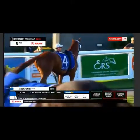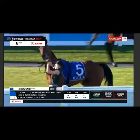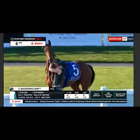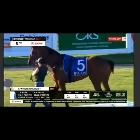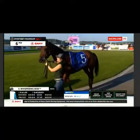The next horse, Whispering Bob, is a debutant for Brian McGrath, Matt Allen in the saddle, and he's had the 3 jump outs leading in. He looks like he is ready to go. He does. He's had 9 jump outs in total, so he's had plenty of experience. Can see him up on his toes there ahead of his debut.